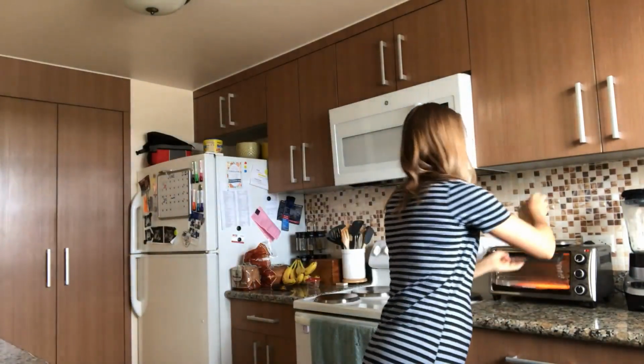Today is Sunday, and we've already done breakfast. It's, I think, like 1 o'clock. Kids are sleeping, so I'm gonna eat lunch right now. I'm gonna make myself, I guess, kind of an open face sandwich. I just toasted a piece of bread.